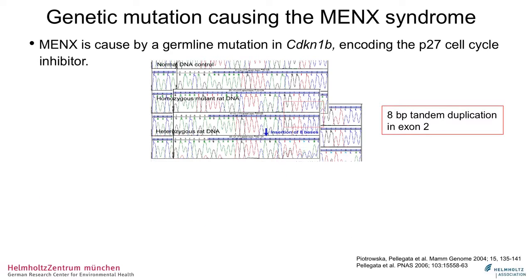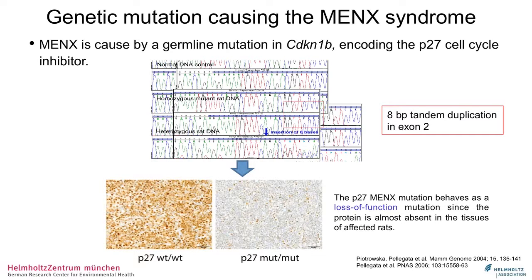This protein, the mutant protein, is very unstable, so we also did in vitro studies to demonstrate that it is degraded very fast. If you look in vivo at the rat tumor tissues, you see that there is very little P27, and in some tissues there is no staining at all. So this mutation behaves in vivo as a loss of function, although it's not really a knockout.